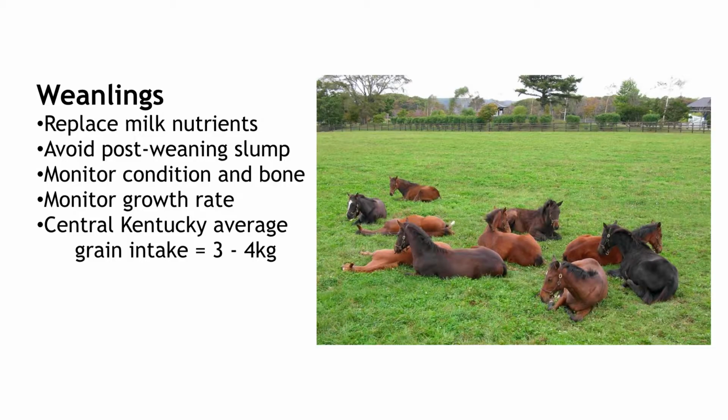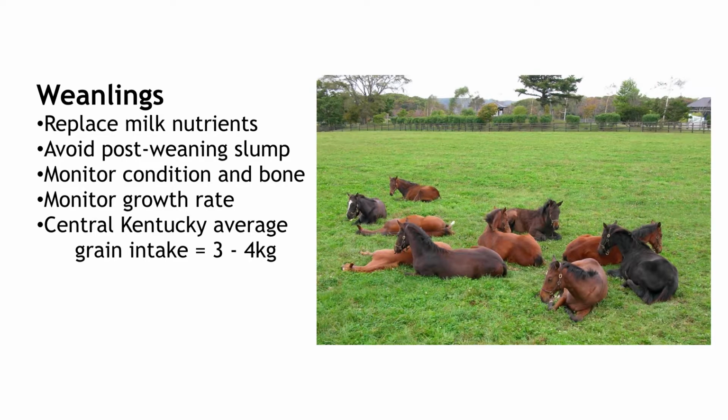Weanlings, our first goal is to replace milk nutrients. Again, how much milk has that mare been making? 3.5%, 2.5% of her body weight in late lactation. So if I wean that foal and just chunk it out on a pasture and say he'll be okay, I'm not going to get the kind of response that I want. So I want to replace milk nutrients. I want to prevent the post-weaning slump that we've talked about, where they quit growing, followed by a big increase in growth. Monitor the condition and bone of these horses, in terms of the conformation or indicators of DOD.